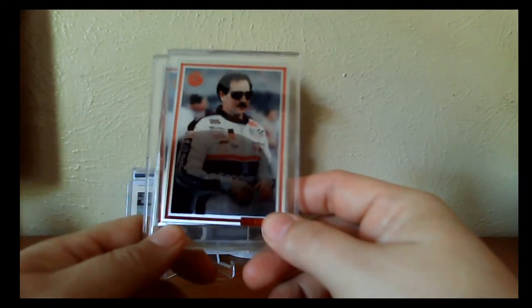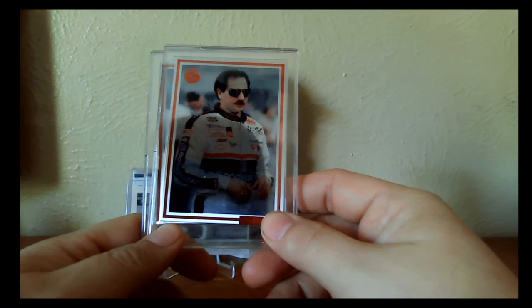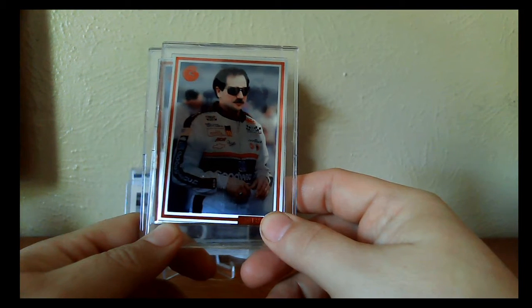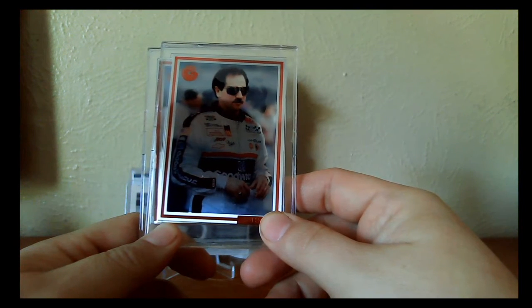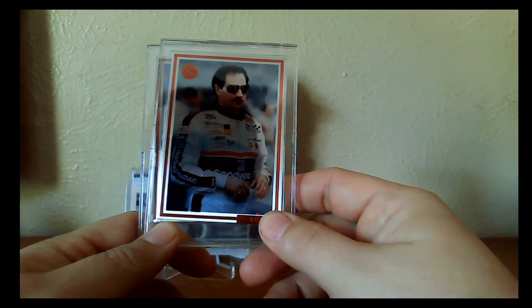According to Beckett, the cards were produced as a promotional advertising for Gant Oil Company. The cards could be purchased for $8 when you bought gas at one of the participating Gant oil stations throughout North Carolina. There was one driver available every month over the course of the 10-month-long NASCAR season, which is February through November. Each card has a production serial number and is made of polished aluminum.